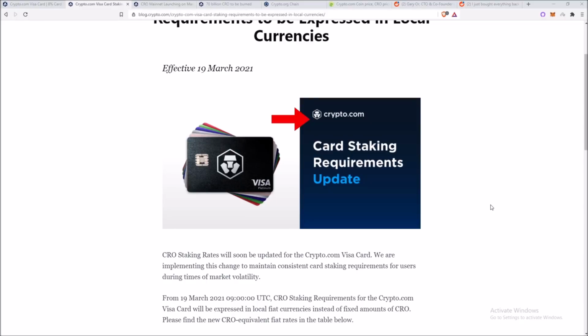So today I'm going to be telling you why I think CRO should skyrocket after March 19th and from there on out. March 19th and March 25th are very important days for CRO. First I want to talk about March 19th and why this date is very bullish for CRO.